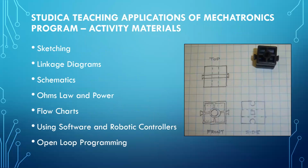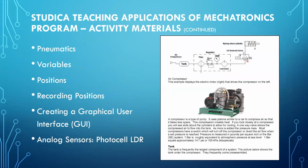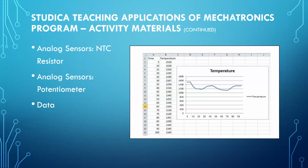And again, during the course of the curriculum, links are provided for various activity materials for students to utilize. And these include sections on the following: sketching, linkage diagrams, schematics, Ohm's law and power, flow charts, using the programming software and the robotic controllers, open loop programming, sensors such as the digital switch and the digital photo transistor, closed loop programming, digital branching, logic gates, combinational logic, edge triggered versus level triggered, pneumatics, variables, positions, recording positions, creating a graphical user interface, working with analog sensors such as the photocell LDR, the NTC resistor, the potentiometer, and working with data.